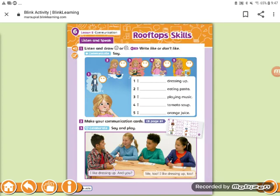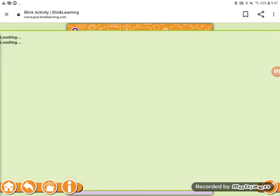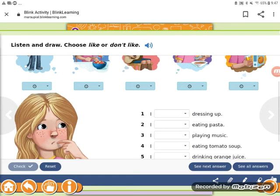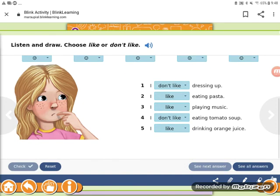Okay, yes, so let's correct it. All right, let's see what happens here. So, number one is a sad face. I don't like dressing up. Number two, yes, I like. Number three, yes, I like playing the guitar. Number four, I don't like soup. And number five, I like juice. So in this case, I don't like dressing up. Como hemos puesto una carita triste, ponemos I don't like. Number two, I like eating pasta. Number three, I like playing music. Number four, I don't like eating tomato soup. And number five, I like drinking oranges. Okay?